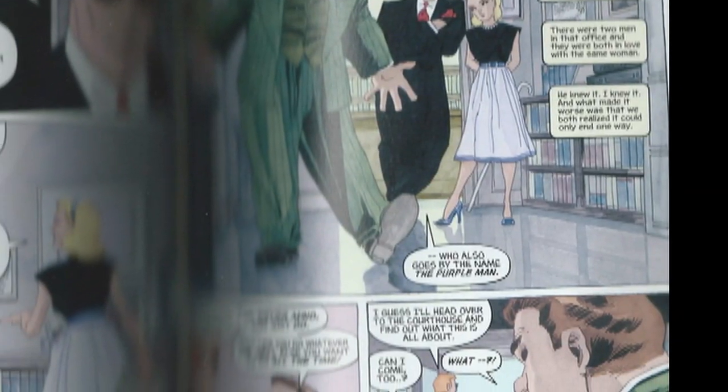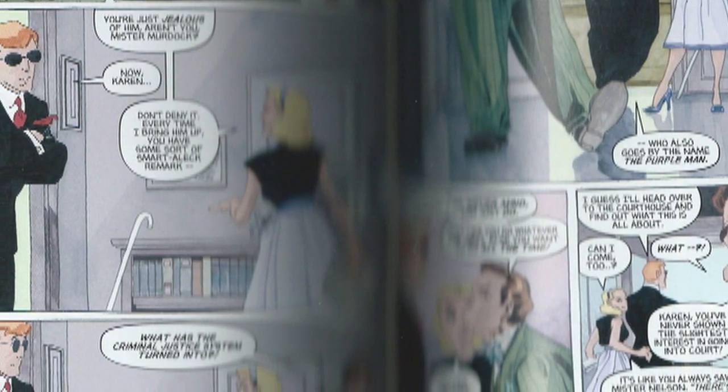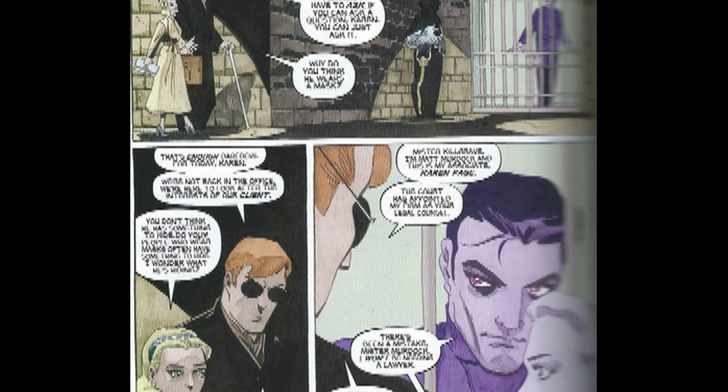You're just going to have to go with it. Over the next few weeks, Karen and Matt begin to grow closer to each other, and Foggy begins to grow more irritable. It's then that Matt and Foggy find out the courts have appointed them defender of a man named Zebediah Kilgrave. Matt and Karen go to the jail to speak with their new client.